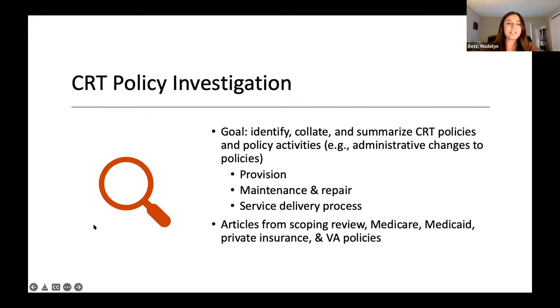And then our second sub-project, we're looking at the specific policy language within different health insurance companies and within Medicare and Medicaid. We're just looking at the US as of now, with intentions to expand, but looking at the provision processes, is maintenance and repair covered in this policy language, and overall their process. We looked at Medicare, Medicaid, private insurance companies like United Healthcare, Blue Cross Blue Shield, Anthem, and then also Veterans Health Administration policies and how those are all related and different.